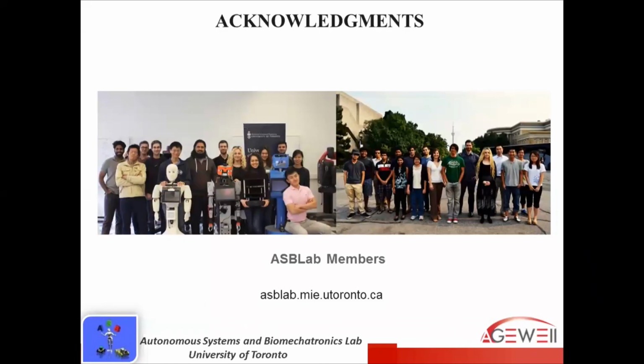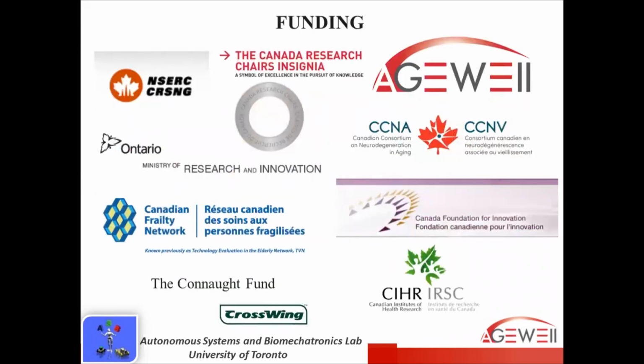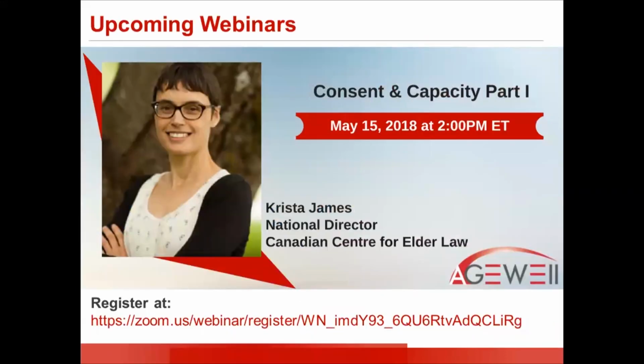So this is my lab, the Autonomous Systems and Biomechatronics Lab at the University of Toronto. And if it wasn't for all these students, we wouldn't be able to develop these robots. They've been working hard throughout the years to develop this technology. Some of our robots are here again. And we've had significant funding from AgeWell and from the government of Ontario, as well as the federal government, both on the health and the applied sciences side, as well as industrial collaborators. We have several industrial collaborators now who are interested in commercializing these products because of their potential, specifically their potential in the near future to help us with our older population. And Doreen, I'll pass it to you.